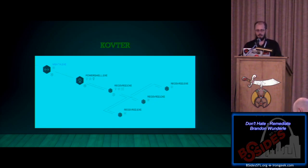So Kofter is a clickjacker. It is a very dumb malware. It's got a lot of super awesome techniques for what it does. It's kind of a love-hate relationship with me, because it does some really cool stuff, but it's really dumb. So this is what a process tree for Kofter looks like.